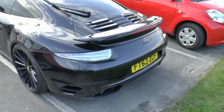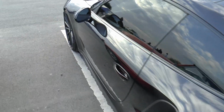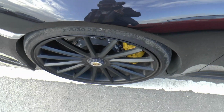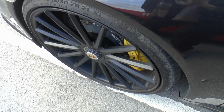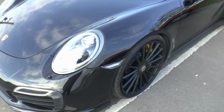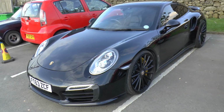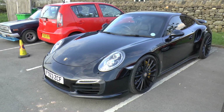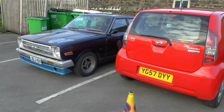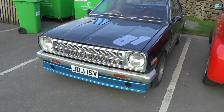And a Turbo S. With rubber bands on. 2.5 to 21 inch. Good try. And the new Range Rover, 23 inch rims. Ah, it's a Daihatsu Sirion, that's been here before. What's this? It's a Datsun.